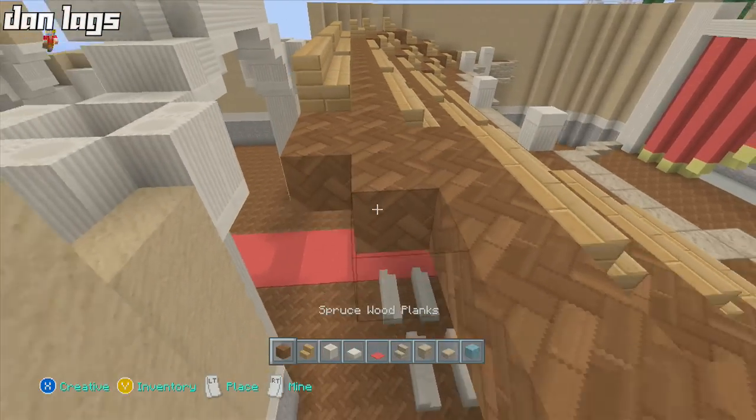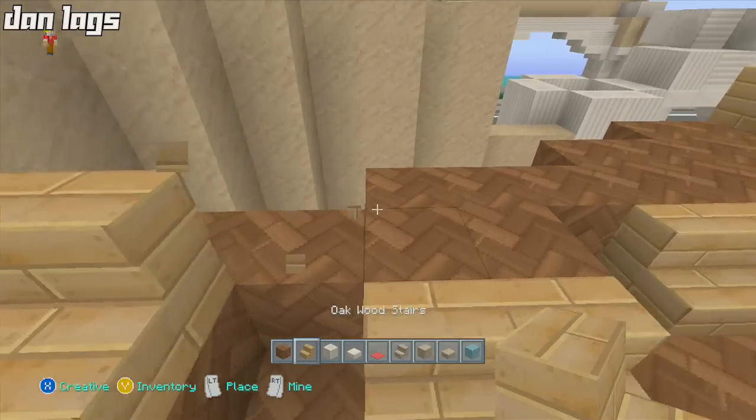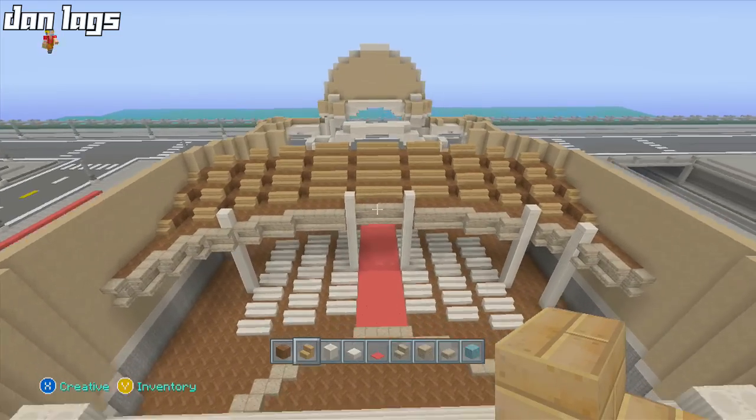All right, so let's add these last few stairs and we outie. So we got this right here. And that right there. And there we go. All right, let's see how this is looking one last time. Oh, I love it. Looks great.